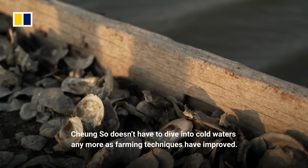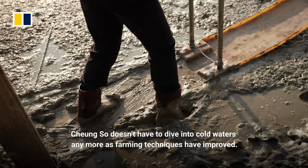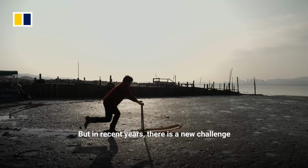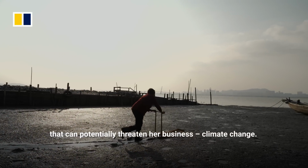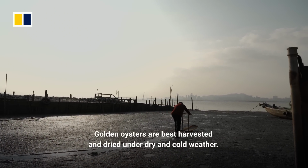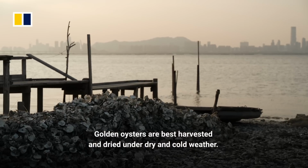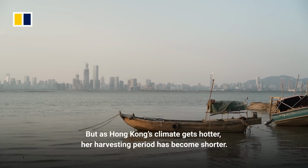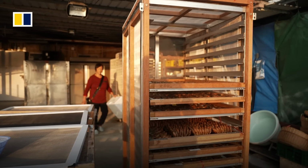Cheng So doesn't have to dive into cold waters anymore as farming techniques have improved. But in recent years, there is a new challenge that can potentially threaten her business: climate change. Golden oysters are best harvested and dried under dry and cold weather. But as Hong Kong's climate gets hotter, her harvesting period has become shorter.